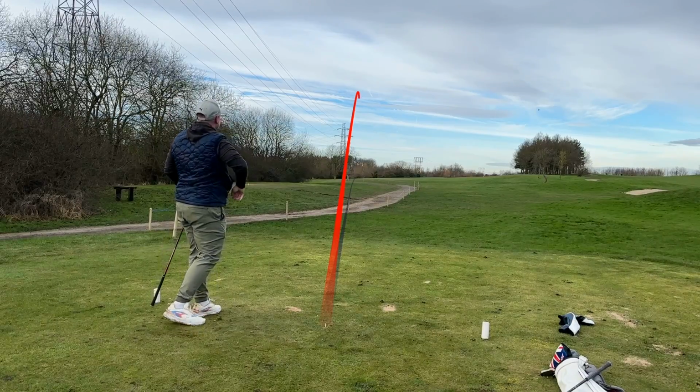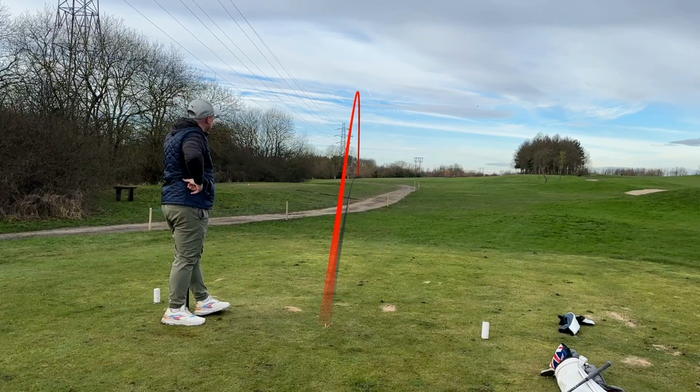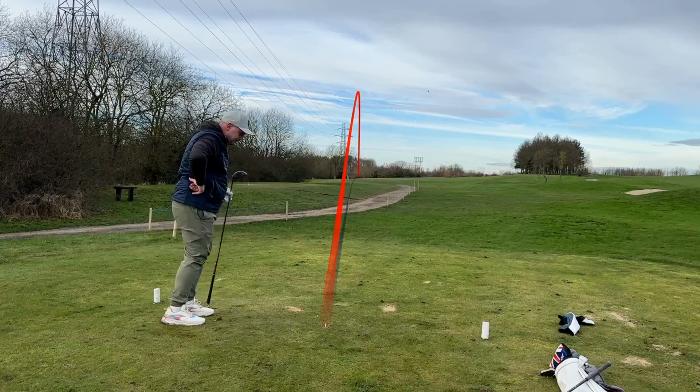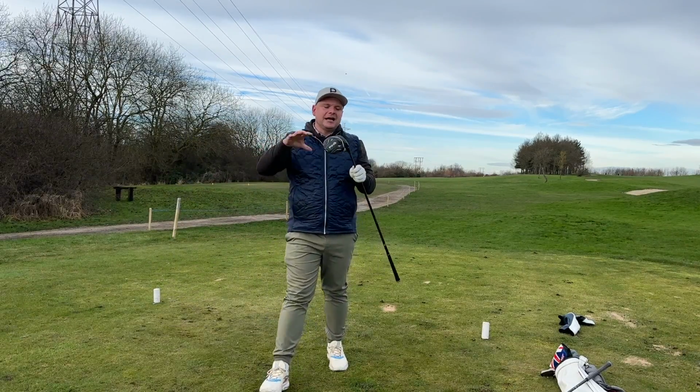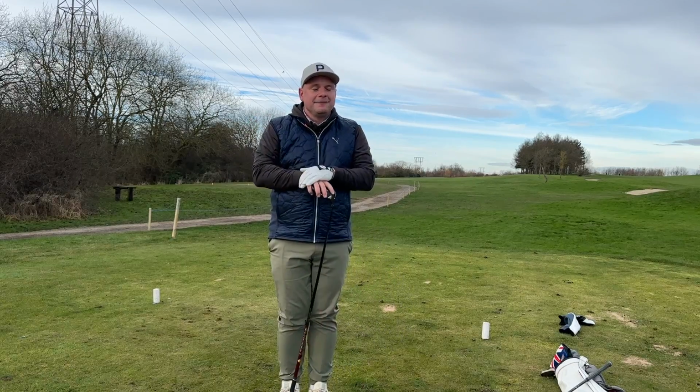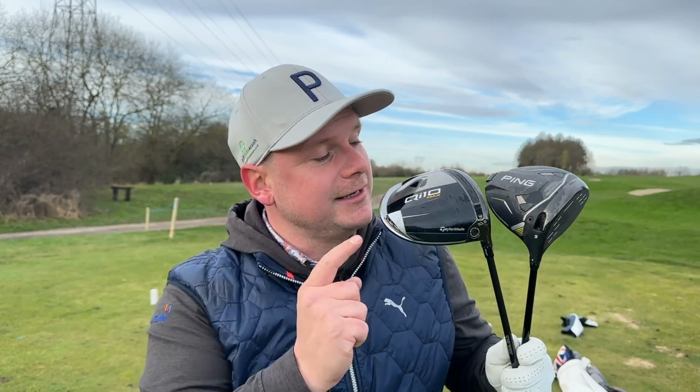Oh, that's left. You can still miss the fairway with these clubs. That might be a ball gone. Could be the first ball gone of 2024 actually. Guys, let's jump inside. Let's see how these drivers compare for stats. Then let's get back out here and make a decision about which one wins for me of the battle of the 10K.